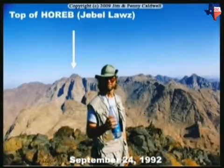But these two mountains, it's interesting, that is Jim right there that you see. September 24th of 1992, we finally made it to the top of what we believe to be Sinai. And you can see the distance now. Where the arrow's pointing, we believe that is Horeb, and that split rock is on the other side.